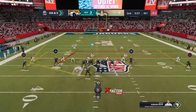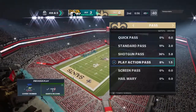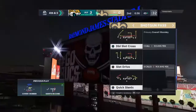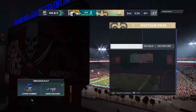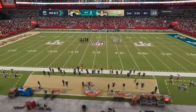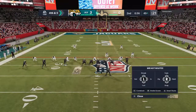Certainly tougher to make in a Super Bowl, but they'll go for it on 4th down. The Saints are going to call the first of their timeouts as the stoppage will come with a little under a minute to go in this first half. So they're going to come to the line here, and it appears they're trying to go for it on 4th.